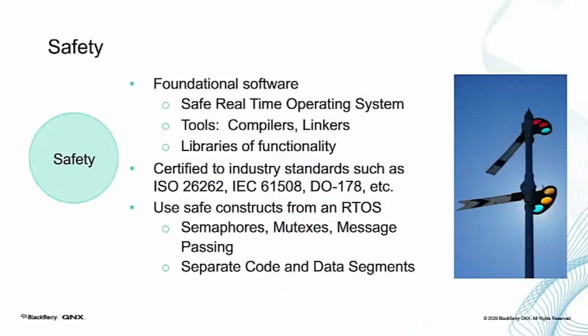Now let's dive into safety. The first is the foundational software. This would be your real-time operating system, that you choose one that's safe. That includes the tools that you'll use, anything that touches the code that runs on the target: your compilers, your linkers, any code generators. And libraries of functionality. So even if there's a third-party library, you want to be able to bring those in and at least assess and understand what the restrictions or requirements are from the safety use case.